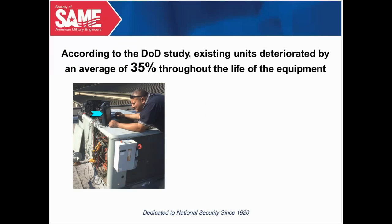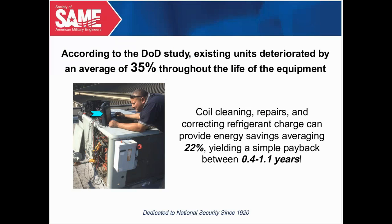That DoD study that I mentioned a minute ago, they found that of those 30 units, the existing units all degraded and deteriorated by an average of 35% throughout the life of the equipment. And these are all degradations that can be repaired fairly simply with either coil cleanings, minor repairs such as correcting refrigerant charge or tightening fan belts, things of that nature. They can provide instantaneous energy savings averaging 22% with a simple payback of just under a year for the most part. So again, these are things that may be missed that are causing not only energy degradation or efficiency degradation, but also decreasing the life of the equipment, and can be repaired fairly simply.